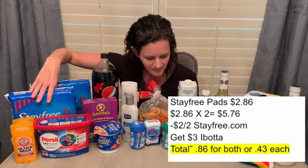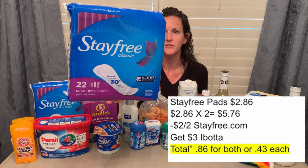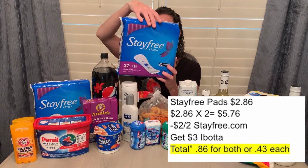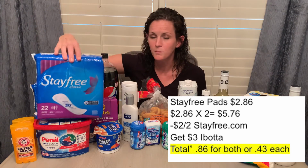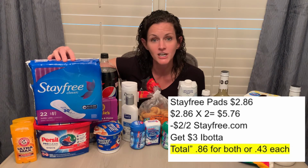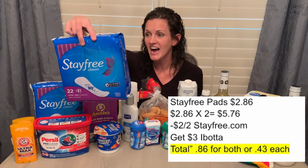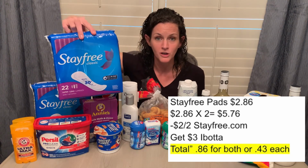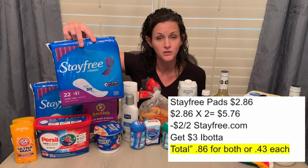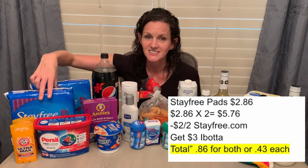All right, the last deal was on these Stay Free pads. So these pads, the 22 count, they're priced at $2.86. There is a coupon on their website, stayfree.com, for $2 off any 2 Stay Free products. So I bought 2 of these, so $2.86 times 2, that's $5.72. I used the $2 off 2 coupon, and then Ibotta gave me back $1.50 for each of these, so $3 back, making my total 72 cents or just 36 cents each.